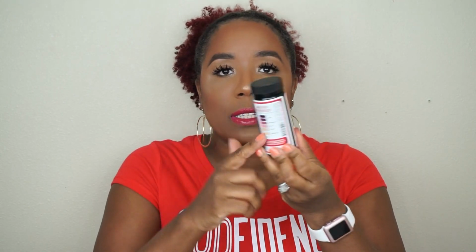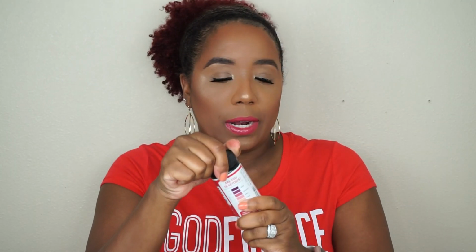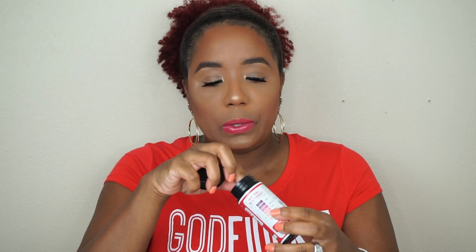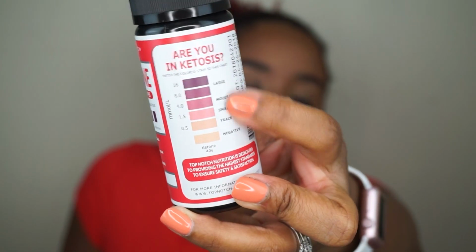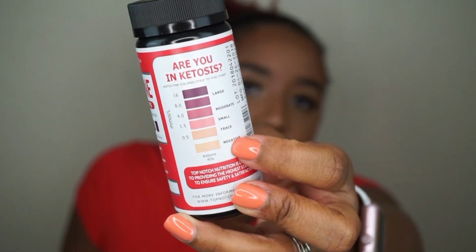So to help keep me on track, I ordered some Keto Strips. So you basically just urinate on this little wand. I'll take one out for you and show you. You just basically urinate on one of these little wands here, and then they change colors, and it depends on which color how much ketones you have in your urine. So this kind of helps you keep on track so you can know how much ketones are in your urine to let you know if you're in ketosis or not.